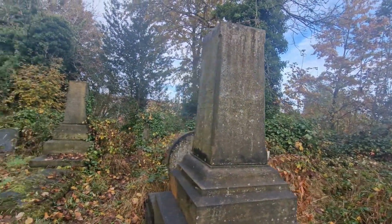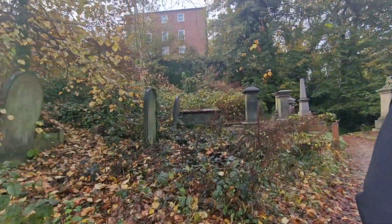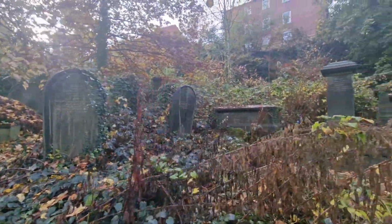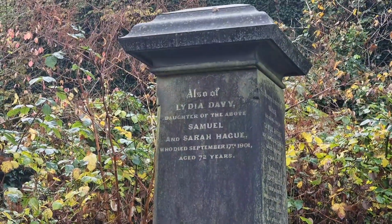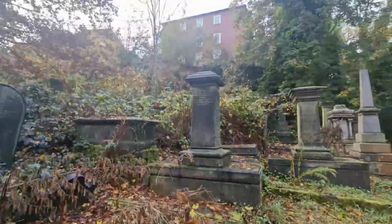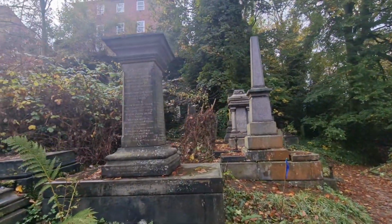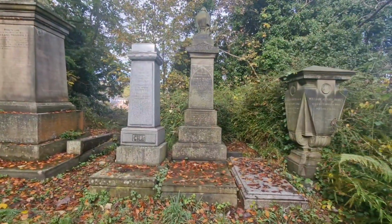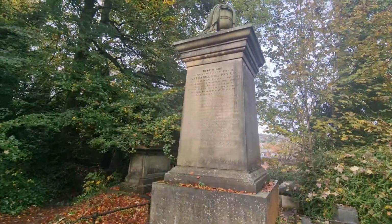Batty Langley, Thomas Brooke. Well, for any of these names, oh, wow! Finally found one. Brailsford. Yeah, there's one in Bolton. There's a couple in Bolton. Yeah. Gill. That's the name. Nathaniel Phillips.